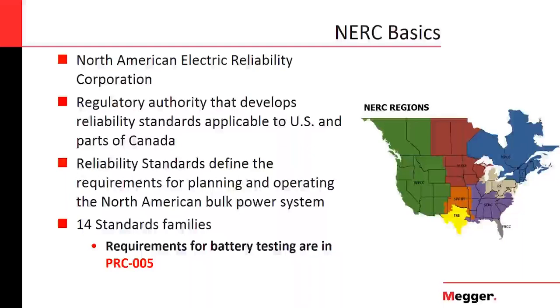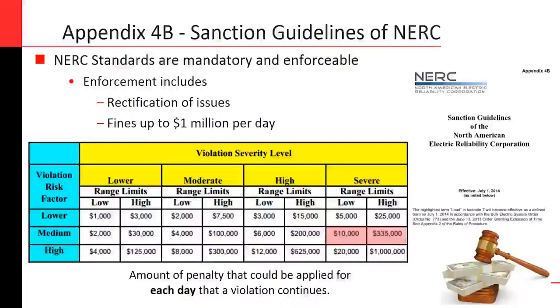And it doesn't cover only batteries. It really has 14 standard families, and within those families there are many documents. The one that talks specifically about batteries is called PRC-005. And as we're going to see in further detail, that is not only for batteries, it's for the protection system, but it includes the batteries.